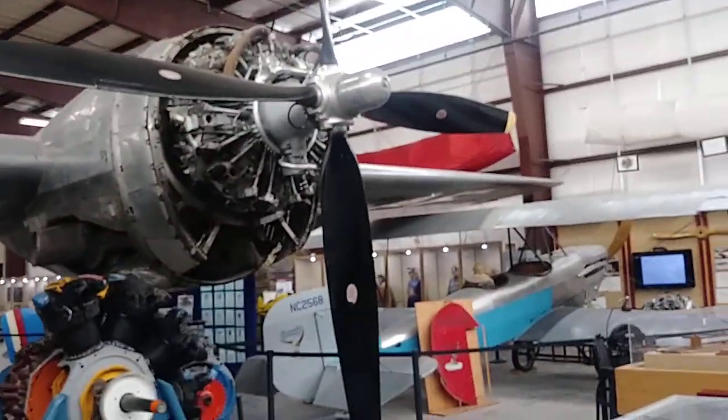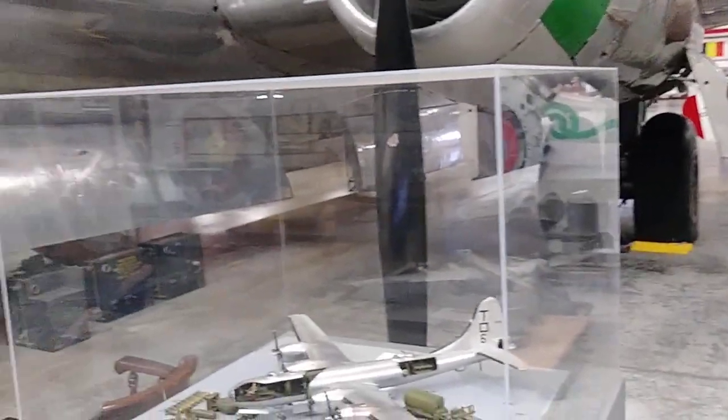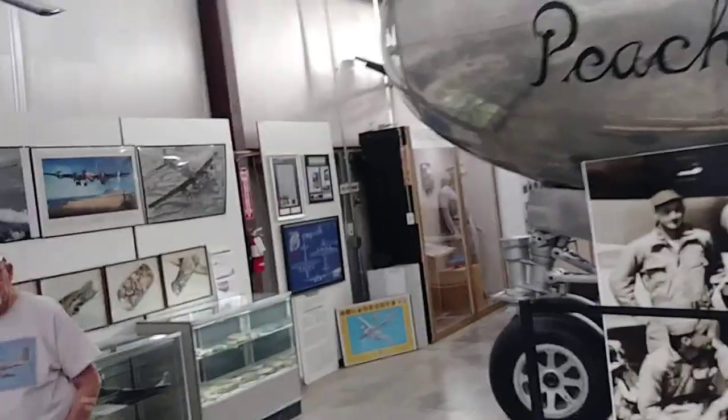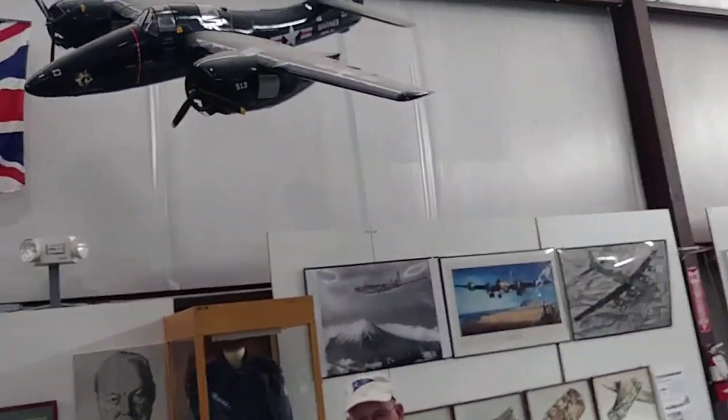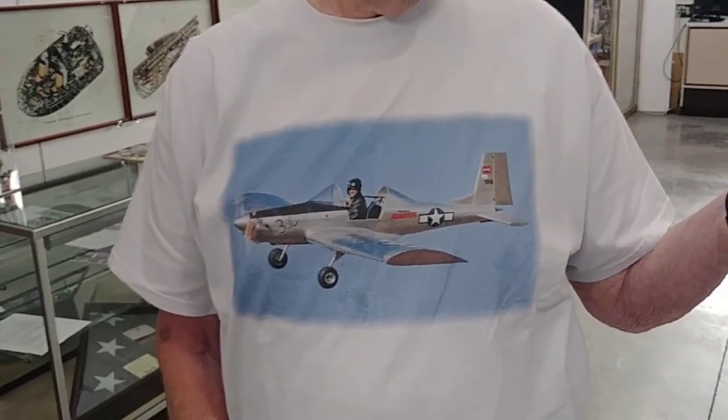You like peachy, Bernie? Oh, my dad's got my shirt on. First time I've ever seen him wear it. Look, he's modeling for you like he's Vanna White.